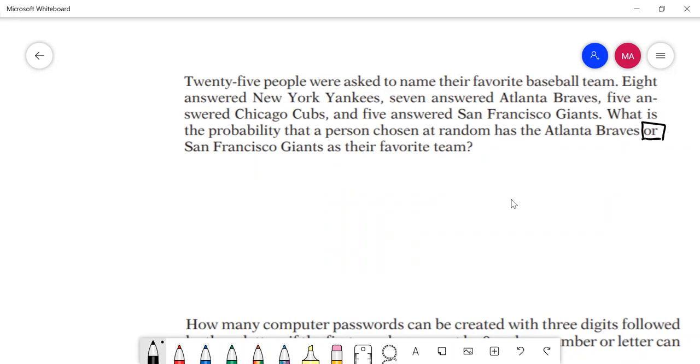An example from that marble bag would be, what's the probability that you grab blue or red? And we took the blue probability and added it to the red probability and got this combined larger probability. So our logical prediction is that our answer to this problem should be greater than the probability of just Atlanta Braves and greater than the probability of just San Francisco Giants. So we need a specific over a general. What's the 12 over 25? 12, oh, I see, 12 over 25. Multiple people are saying that, yeah. So we have Atlanta Braves, we have 7 over 25. And then for San Francisco Giants, we have 5 out of 25.